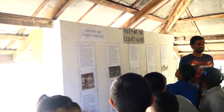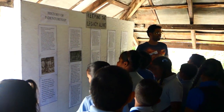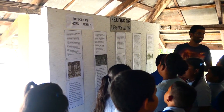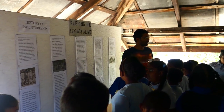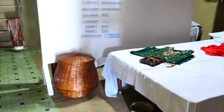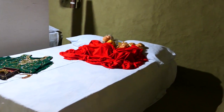Our forefathers came from India, right? They came on a boat. In what year? 1845. Right. Now, more boats came, right? And 25 rupees for meals. So they had to come for 10 years, and for 3 years they had to stay in the estate.